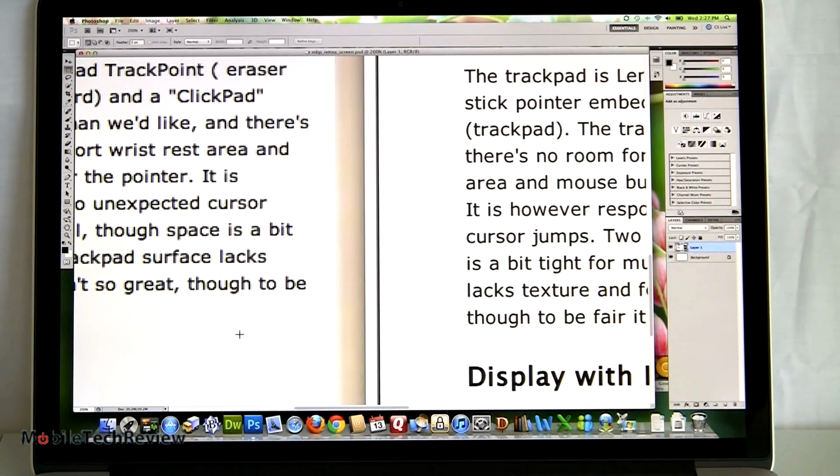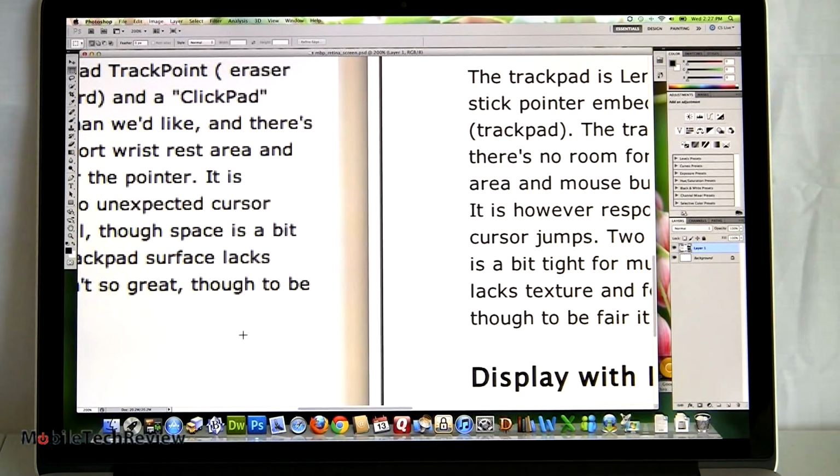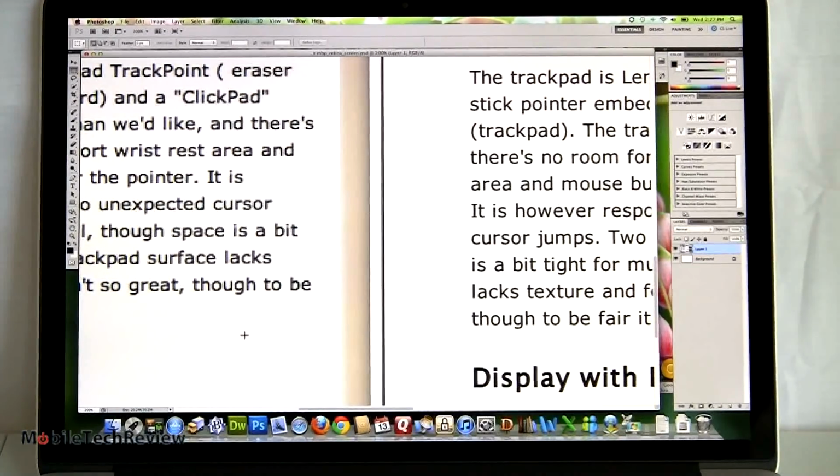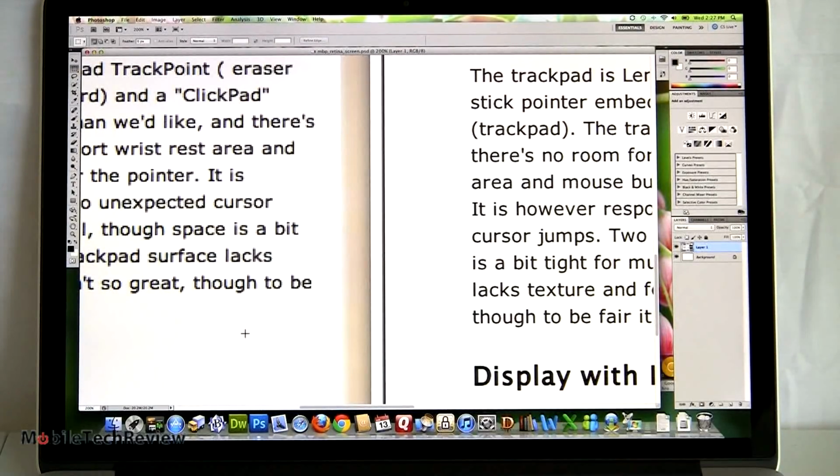So good color gamut, not as good as the Sony Vaio Z. And one more thing to note, sometimes IPS displays have a slight purple or magenta tinge. You'll notice it when you're looking at whites, and I can tell you that just having this next to my Apple Cinema display, you can see the Apple Cinema display can display a pure white, and this display does have a little bit of a color tinge on the whites.